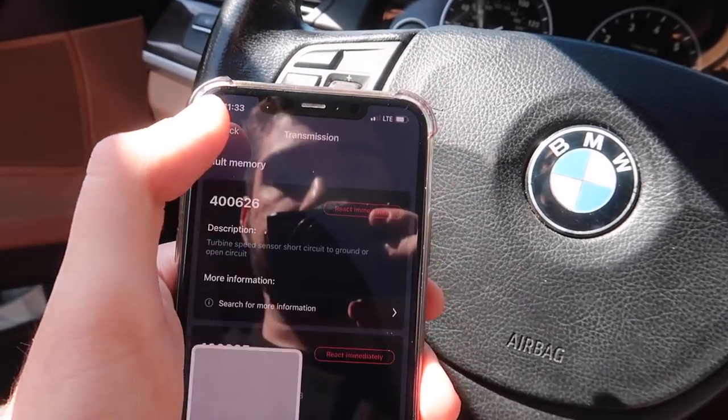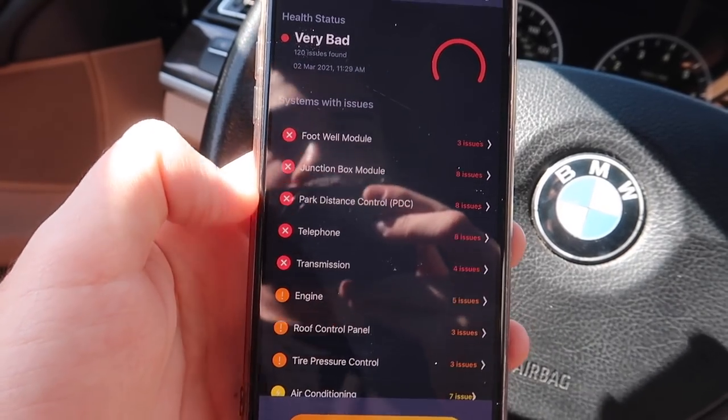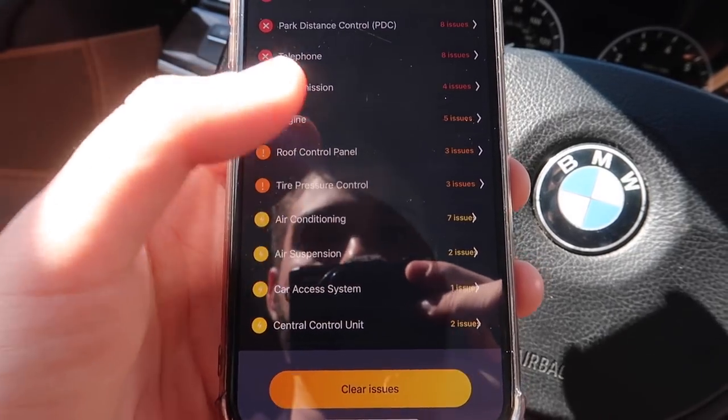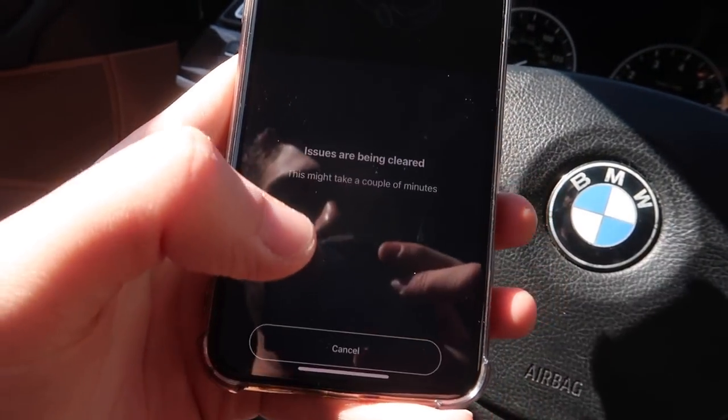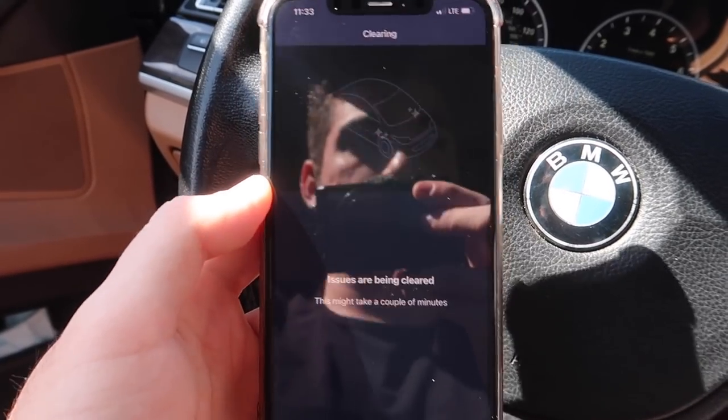I'm gonna screenshot this. Park distance control modules. Yeah, we already know we're working on that, but it's weird. Why does it have a check engine or service engine when the engine's not even on a red error? That's so weird. I don't get that. I'm gonna go ahead and clear all the codes, guys, and go out for the drive today, and hopefully we'll make it back with no issues. We'll see what happens today.